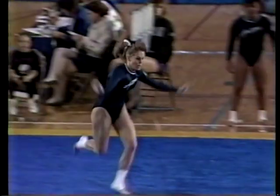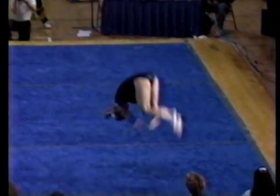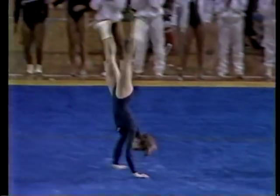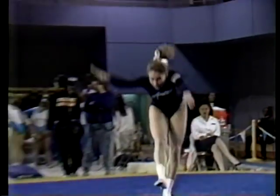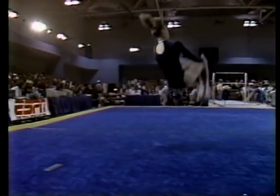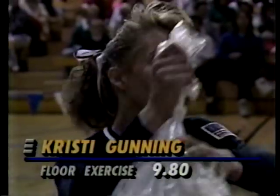Best on the floor this year for Gunning, 9.85. Watch this. She does a back somersault. Nope, wrong move. Does a nice double back. That's her second pass into the punch front. Boy, that's great stuff. Great control. Gunning was the national floor champion as a high schooler. She has some credentials. This probably will be the back with a full into another punch front. Solid. Waiting for the score, Arizona's Christy Gunning, 9.80. Also a 9.8.